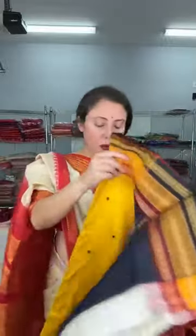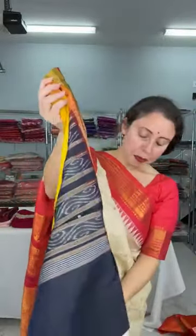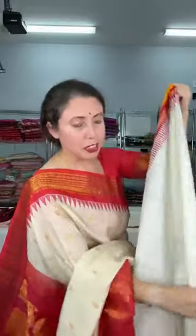Okay, this is also one. This is a Kati Fera Orissa saree, Orissa handloom, one of my very favorite sarees. We keep repeating this piece because it's one of the very popular sarees. Some of these sarees, even the one that I am wearing, are the kind of sarees which we can repeat.